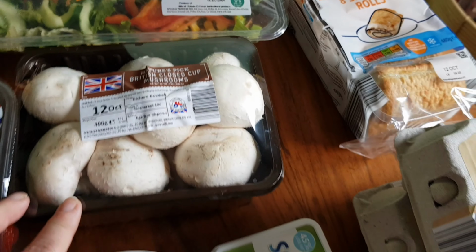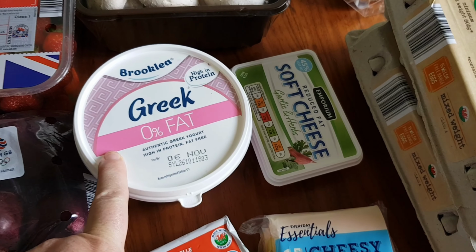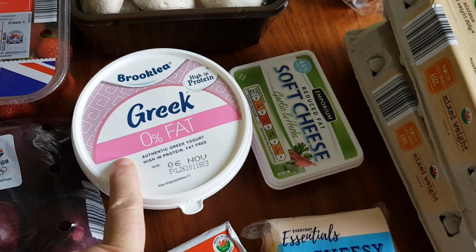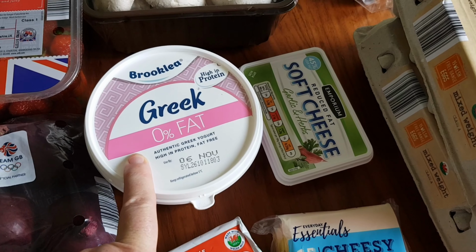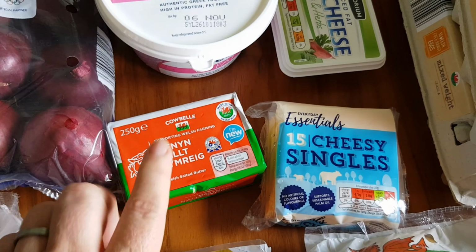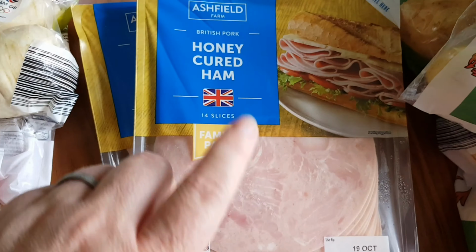I've got some mushrooms and I've got this for a change today because I normally use the Greek style yogurt, but I picked this up and thought, you know what, I'm going to try it and see what the taste difference is. So I picked some of that up and I'll let you know. I've got some lovely Welsh butter and some honey cured ham.